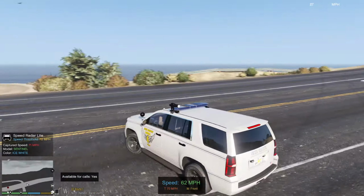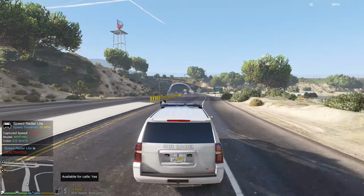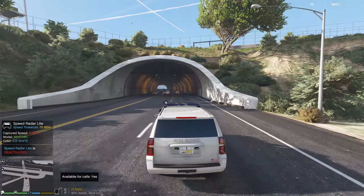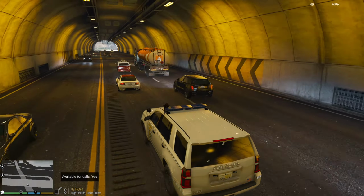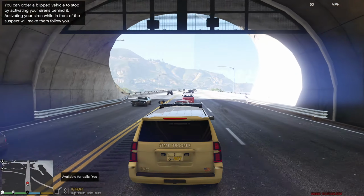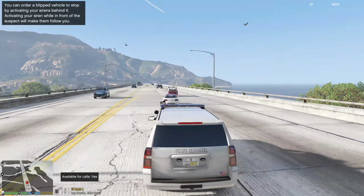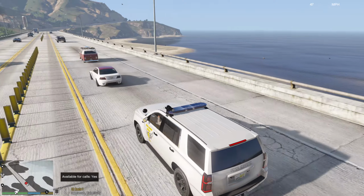Alright, looks like we got a Sentinel doing 71 heading southbound here. I think it's going to be the one in the left-hand lane. Yeah, that's the Sentinel right there. White with a red roof. So we'll go ahead and get him. Come on, flip him, maybe get him blipped. There we go, he's a blip, so when we get an open spot here, I really don't want to stop him on the bridge, so I'm going to wait till we get over the bridge and light him up. Ooh, don't rear-end him. That'd be bad.